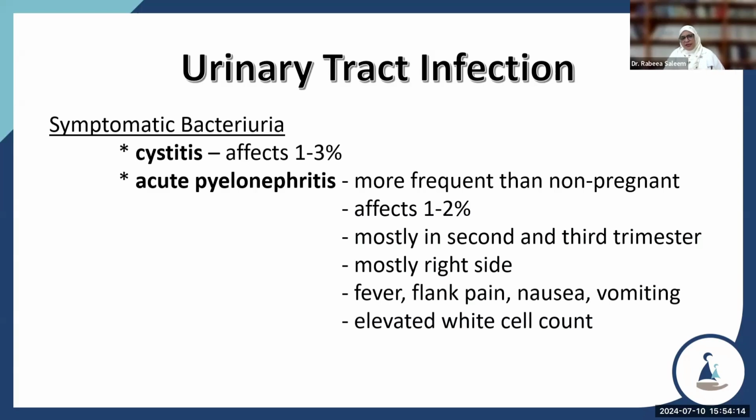It happens mostly on the right side. Why? Because it is the normal body shaping. With the advancement of pregnancy, the uterus gets to the right side because of its normal anatomical position in the body. It exerts some little pressure on the right kidney tube. So it causes right-sided pain, right-sided kidney swelling, vomiting, and infections more on the right side. So the right side is more prone to infection than the left side.